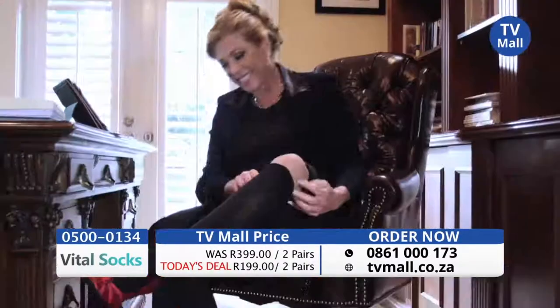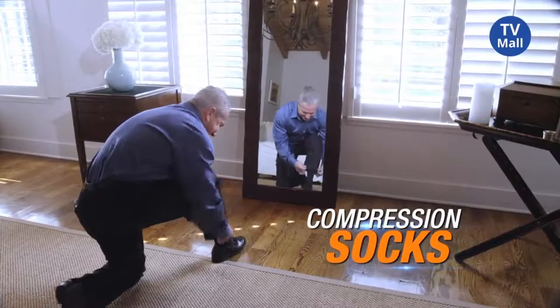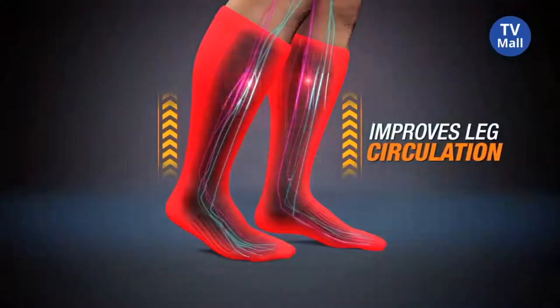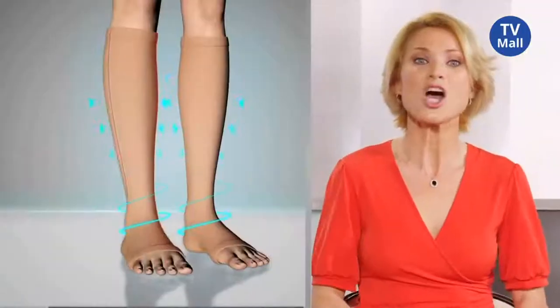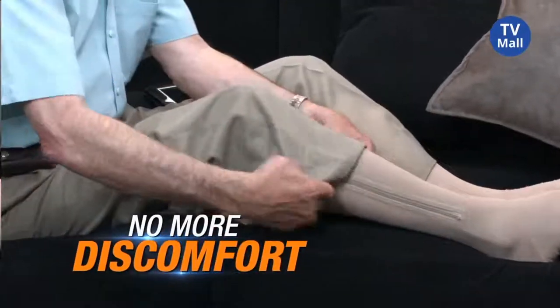I have to tell you, I have never felt my legs so light before. No more struggling with regular compression socks. Their gradual compression technology helps you improve leg circulation by returning the blood flow from your legs to your heart, all the while preventing blockage and varicose veins. These socks work with gradual compression technology that goes from your ankles up to the knees. This compression favors arterial pressure.